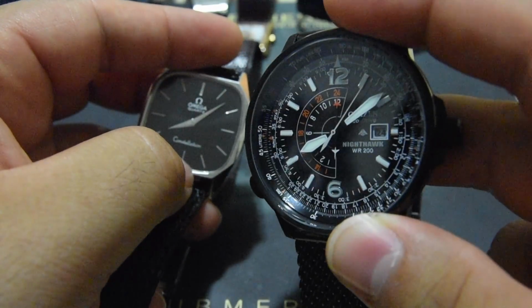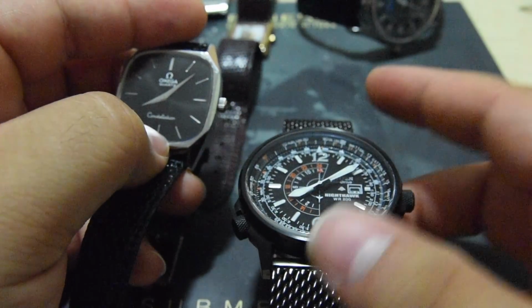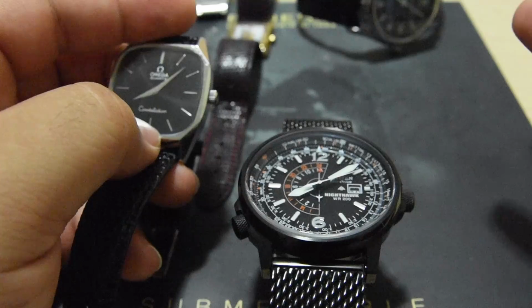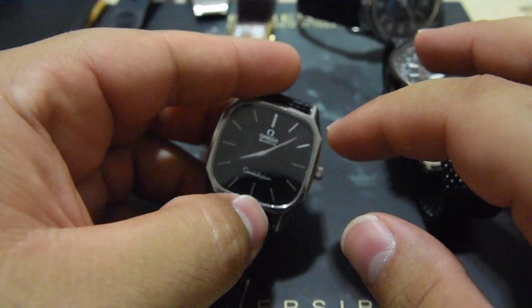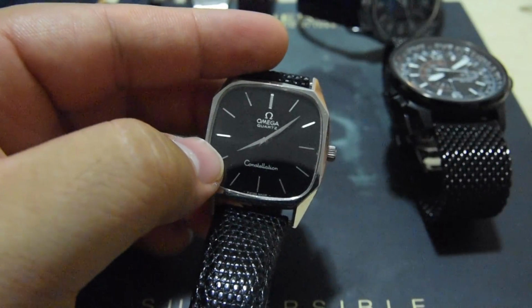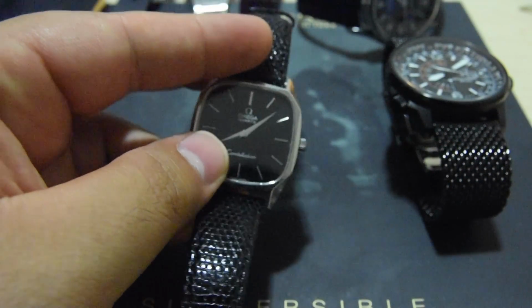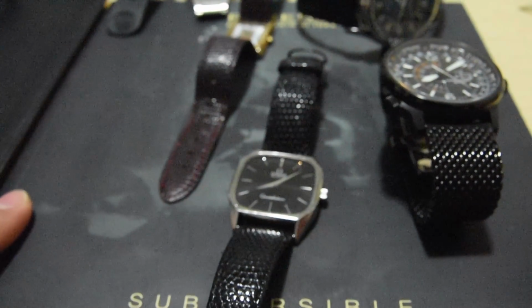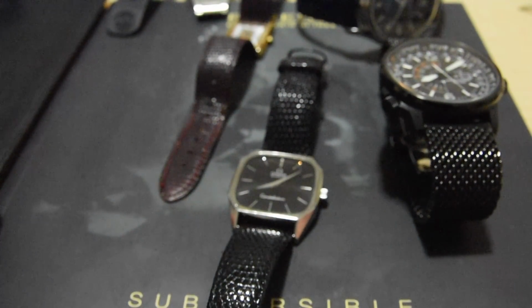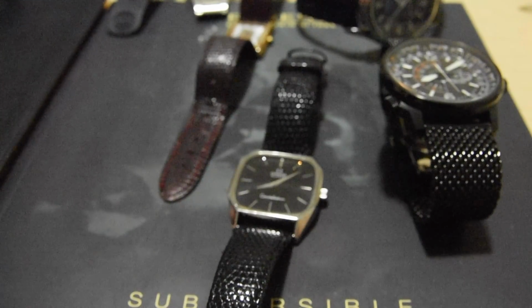This solar watch probably takes the cake because honestly, as long as it's just sitting there gathering light, it'll always have power. And this one, as long as it's got a good battery in it, you're good to go. But again, I prefer automatic pieces. If the watch is offered as an automatic, I'll more often than not buy the automatic over anything else.